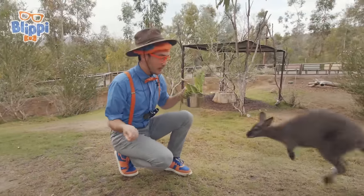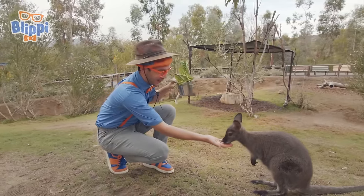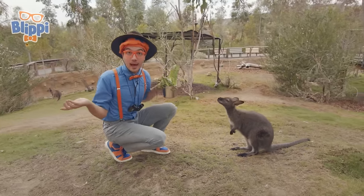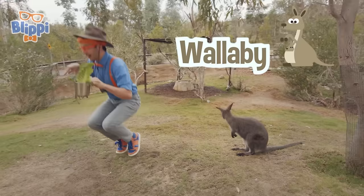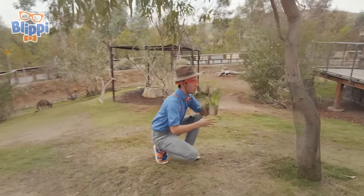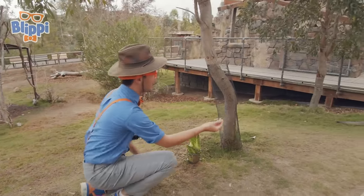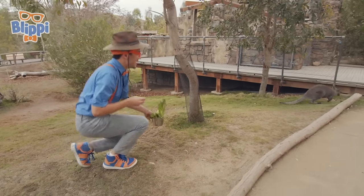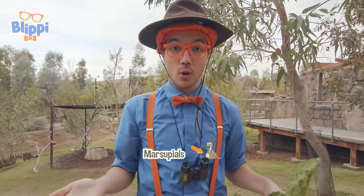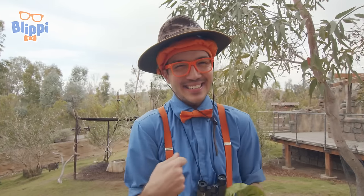Yeah, Bee likes to hop. Hop, hop. Ooh, there's a treat. I like to hop too. Hey, let's hop like a wallaby. Hey, Bee, do you want another treat? Wow. Wallabies are amazing animals. And they're marsupials, which means they have a pouch. Whoa, that is so cool.